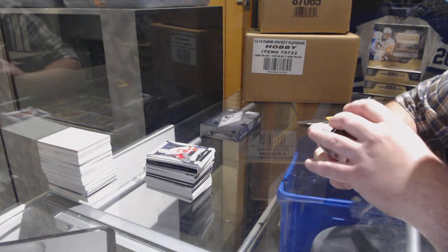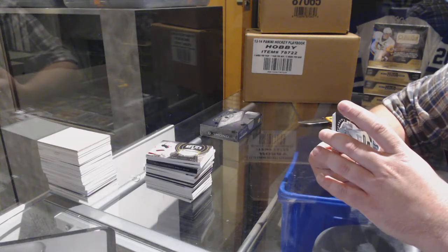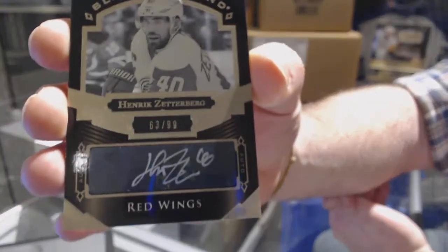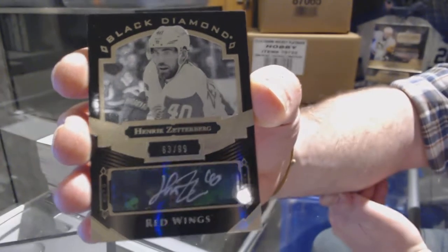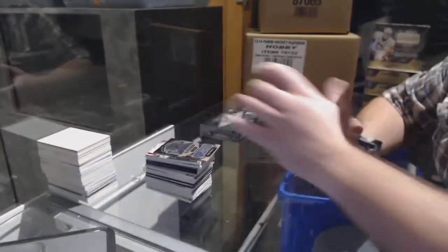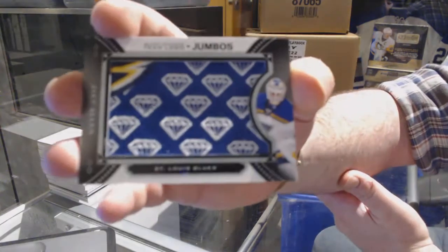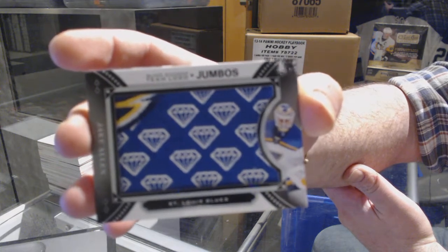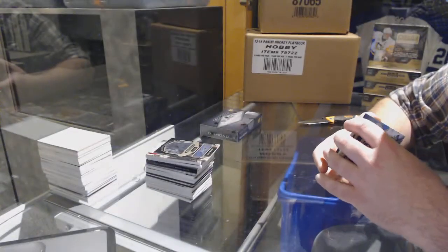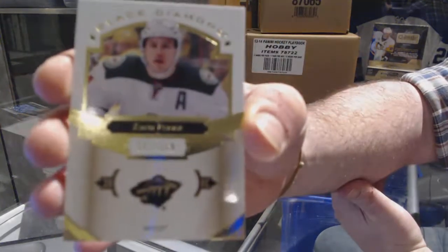Shut up. This is my little slice of heaven right now, dude. Black Diamond Auto out of 99 for the Detroit Red Wings of Henrik Zetterberg. We have a team logo jumbos for the St. Louis Blues, Jake Allen. And for the Minnesota Wild, out of 249, Zach Parise.